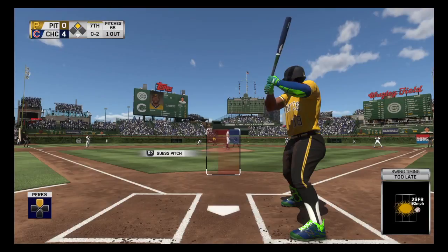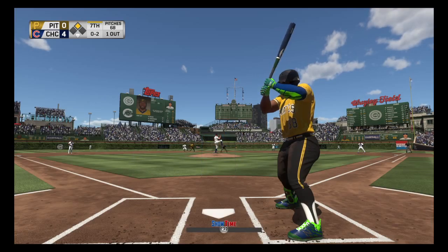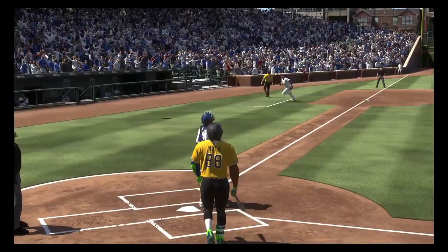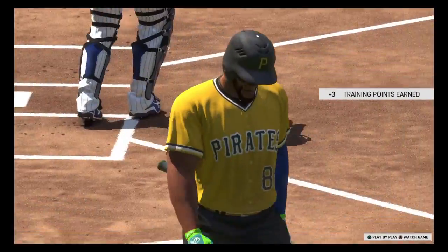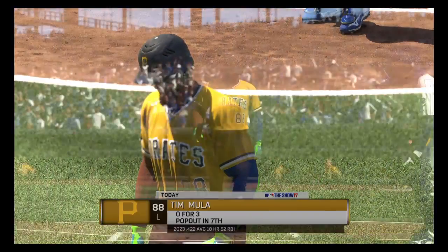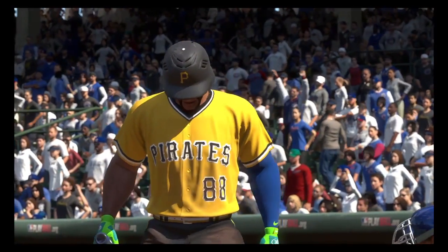No runs, just one hit, and no errors so far for the Pirates. And here's a ball hit in the air. Candelario has room in foul territory, makes the play, and there are 2 gone now. So stepping in, shortstop Tim Money.